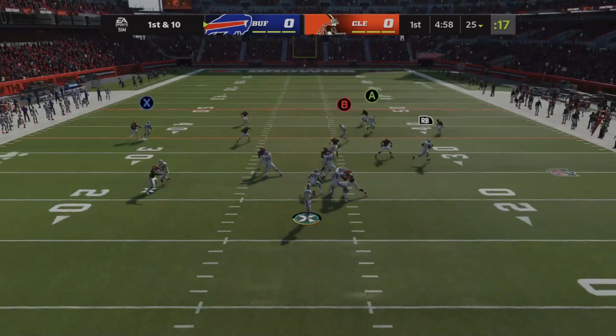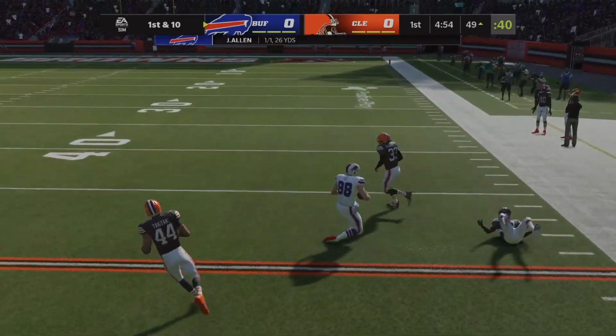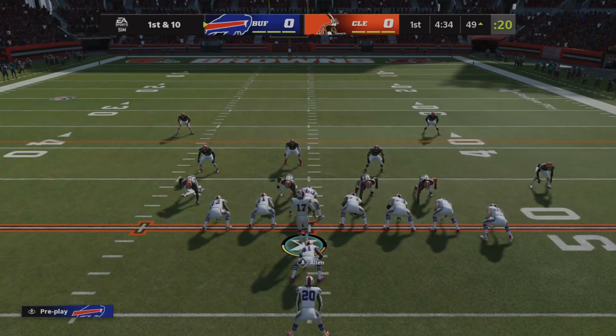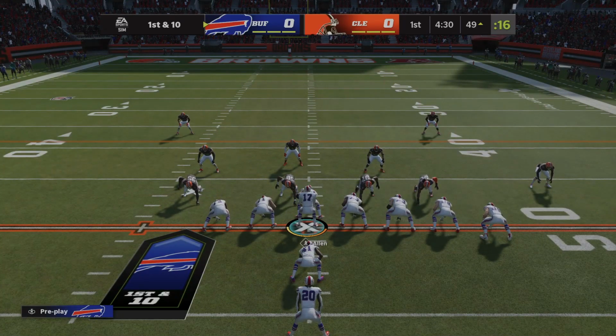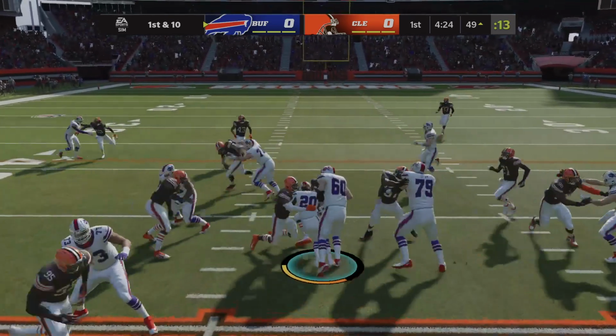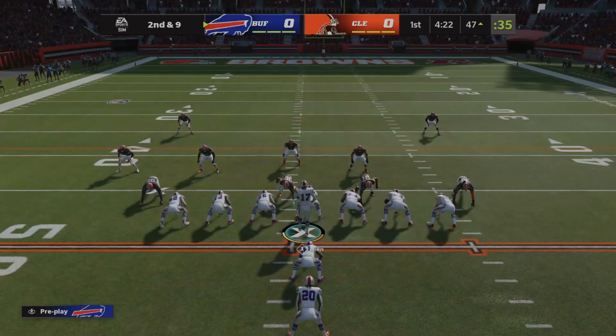Allen off the play fake. And he'll be taken down, but not before they work it across midfield. Nice connection there for a really nice gain. So a first and 10 upcoming from Browns territory now at the 49-yard line. And they'll get this just to the 47. Here's second and 9.